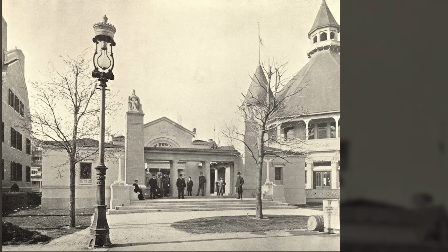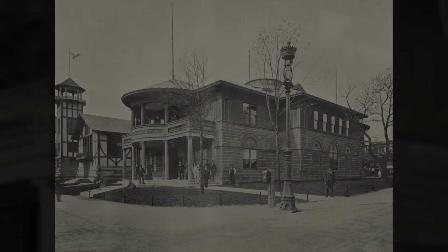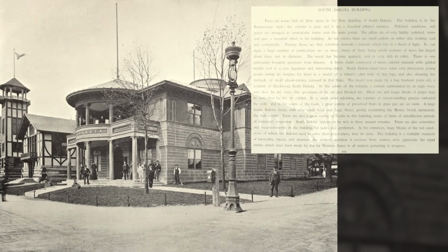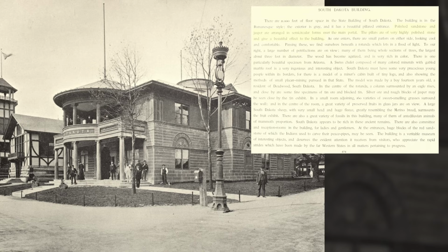Our next building is South Dakota. We begin with this section that reads as follows. Polished sandstone and jasper are arranged in semicircular forms over the main portal. The pillars are of very highly polished stone and give a beautiful effect to the building. Additionally, we have some mention of exhibits. Now, this is a small tangent from materials, yet found it incredibly interesting.